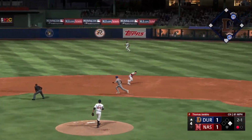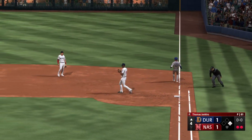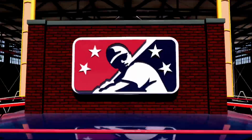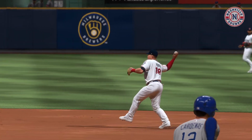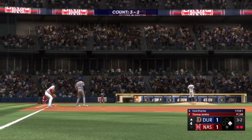Double play ball to second. Off balance feed, there's one. Not in time at first. It's a fielder's choice. Tough play right there. He didn't really have enough time to set his feet and make a strong, accurate throw. Had to rush it, but he got it off, and he got it there in time to get that out at second base. And the batter now, Ford Proctor.